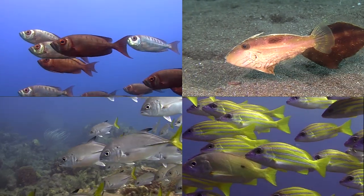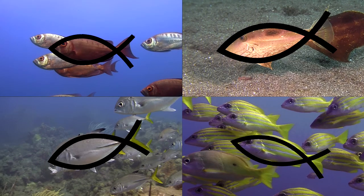Ask anyone around the world to make a drawing of a fish, and most people would come up with something more or less looking like this. Which indeed would fit a lot of fish species.